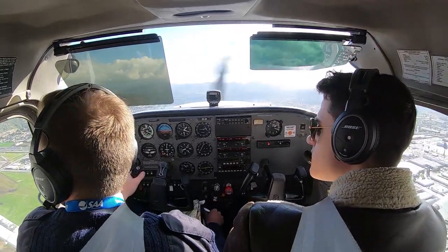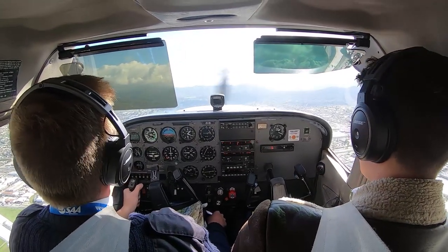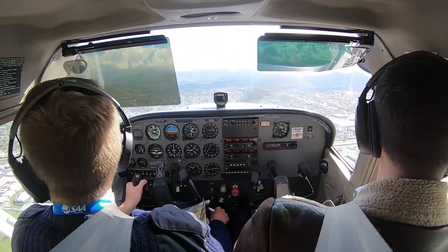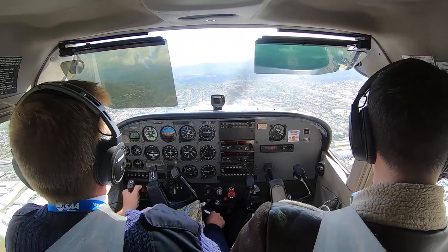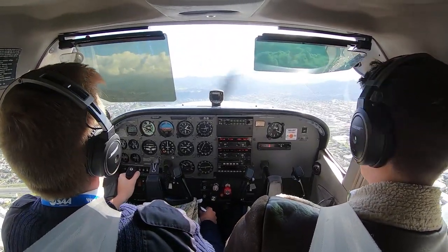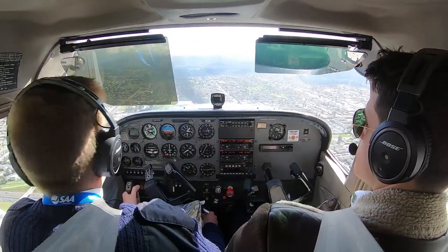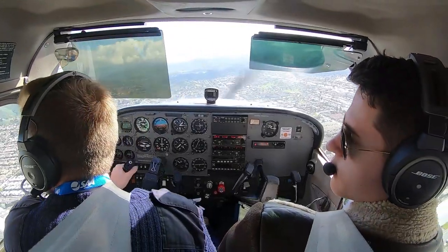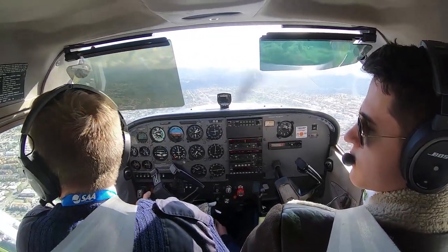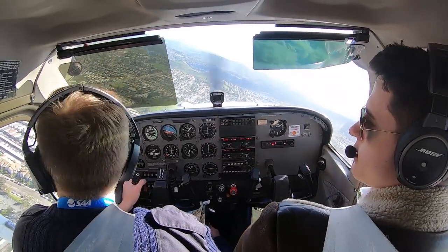Last field. Runway 27 left, clear to land number 2. Runway 27 left, clear to land, 42 sir, Papa, number 2. Clear right, clear center, clear left. And I'm turning downwind here. Turning base here, or base, I mean.